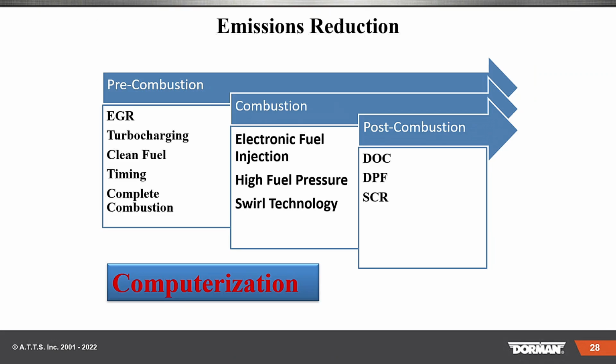But I digress here. Now, reduction. How can we reduce? There's basically 3 different ways. We've got pre-combustion: EGR, turbocharging, clean fuel, timing, complete combustion. Then in the combustion process, we also have electronic fuel injection, high fuel pressure, swirl technology in the pistons and so on in the combustion chambers. Now, the thing we're going to concentrate on today is more on the post-combustion: the diesel oxidation catalyst, the diesel particulate filter, SCR, some call it DPF or trap, whatever the case may be. But all 3 of those rely on computerization.